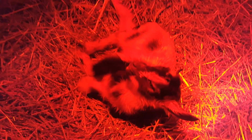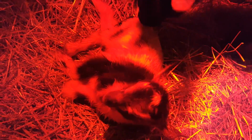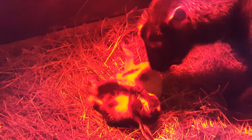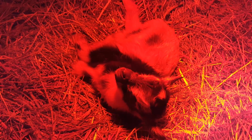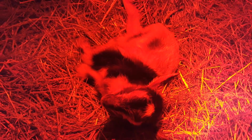All right, it's nighttime for these ones that were just born. We're back from church and we're under this red light. I know it's not great for video, but we've got the heat lamp here just to keep them warm, and they've been eating. This little guy over here. So Annabelle just had 2 and Penelope had 3. Not sure the genders yet, haven't messed with them too much, so we'll wait till tomorrow to really check them out a little better.